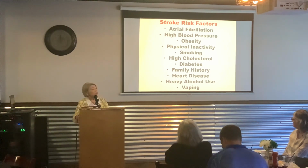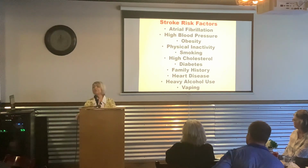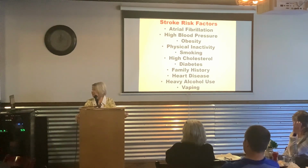High cholesterol, I am going to show you a slide in a minute on that. Diabetes. If you have diabetes and you are not controlling the high blood sugar, the excess blood sugar in your bloodstream whittles away at the lining of your blood vessels in your brain. Diabetics get an oozing of blood in the brain. Diabetics have a 50% higher risk of having a stroke because of that.